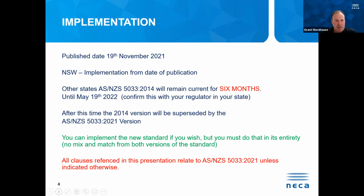So 5033 was published on the 19th of November 2021. For New South Wales, it was implemented from the date of publication. All other states, it is not in force until 19 May 2022. So at the moment, for every state other than New South Wales, 5033 2014 is still current. So after the 19th of May 2022, you will have to use the new version. You can, if you want, use the new version now, but you must do it in its entirety. You can't mix and match. Throughout this presentation, all clauses referenced relate to 5033 2021 unless indicated otherwise.